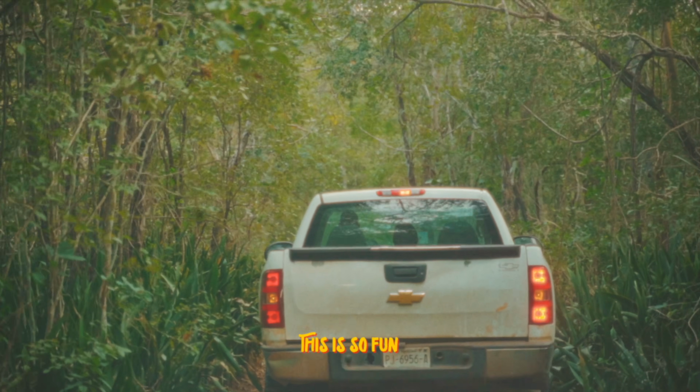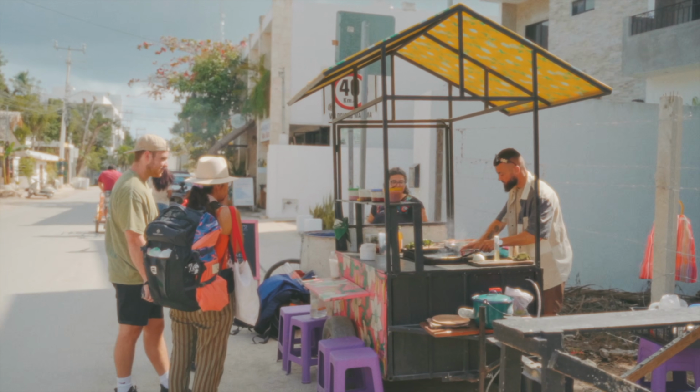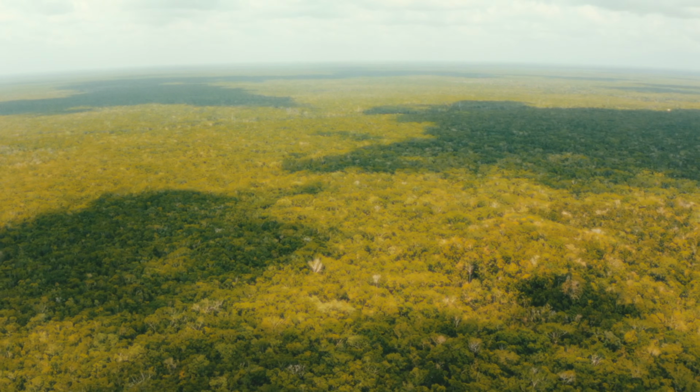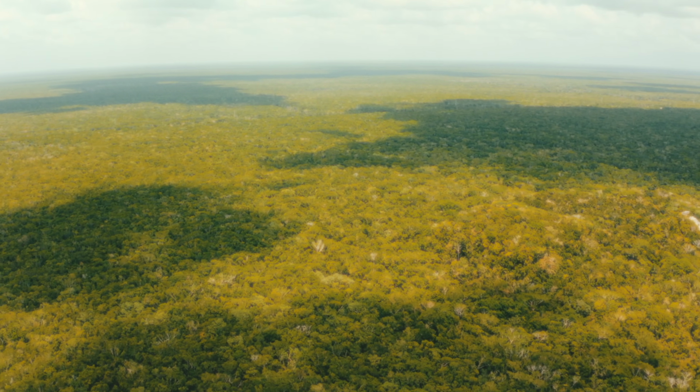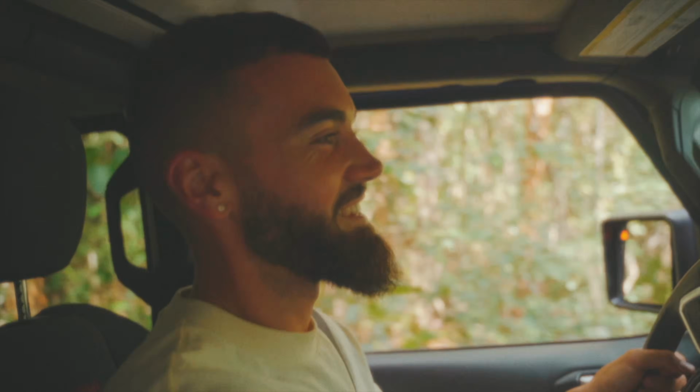This is so fun. Yesterday we were making tacos on the roadside in Tulum. Now we're deep into the Mexican jungle in Yucatan, off-roading. This is crazy. Crazy but fun.